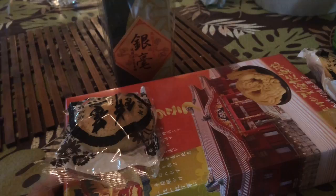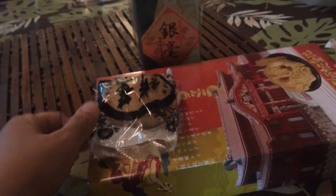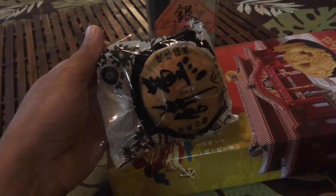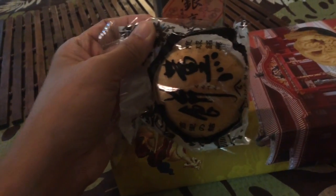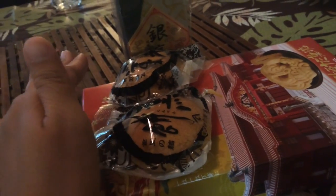Ito yung souvenir na nabili namin from the Shuri Castle. Kasi remember nag tea kami kanina and we tried some of their baked goods. Nagustuhan ko to tsaka ni Nib. This one, para siyang may peanut, pero sabi sesame seeds daw yung laman. So, it tastes like peanut bar, tsaka yung peanut roll sa Philippines. And this one, cookies na gusto ni Lynn.